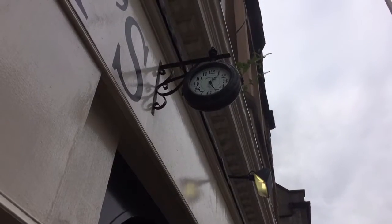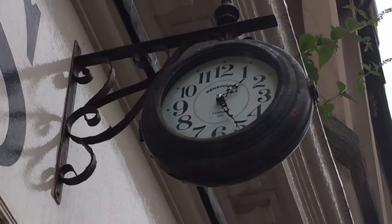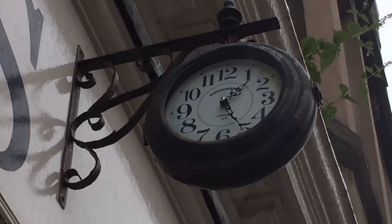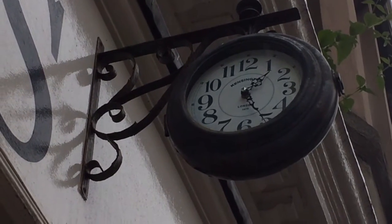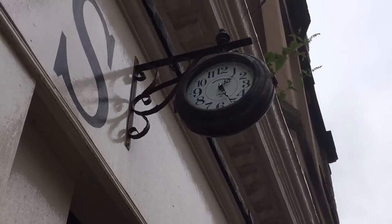Right, well, as I drew these, we found this little clock. I've never noticed this before. All the times I've been in Druthy Neighbours, I never noticed that clock. It says Kensington, London. I think it says 1876 or something on it. There we go. Super.